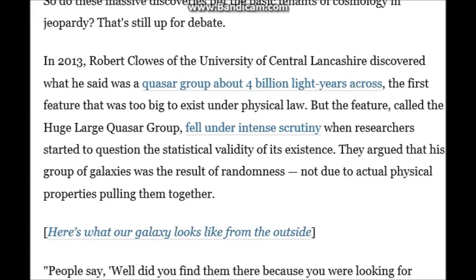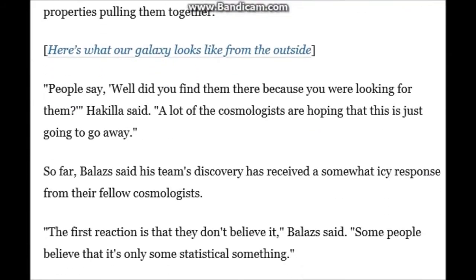First feature was too big to exist under physical law. But the feature, called the Huge Large Quasar Group, fell under intense scrutiny when researchers started to question the statistical validity of its existence. They argued that this group of galaxies was the result of randomness, not due to actual physical properties pulling them together, you fucking idiot. Come on now. This shit has got to make some kind of remote sense. The sheeple might buy it.